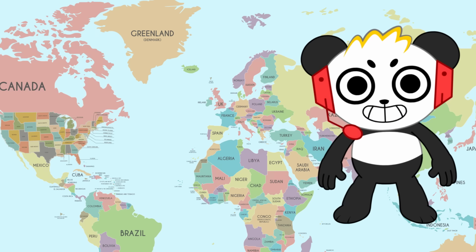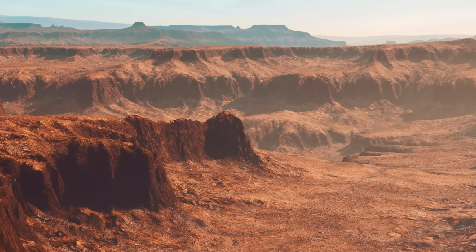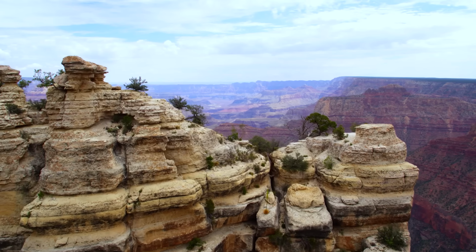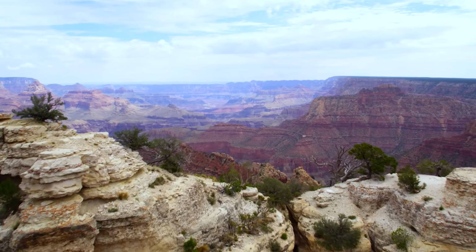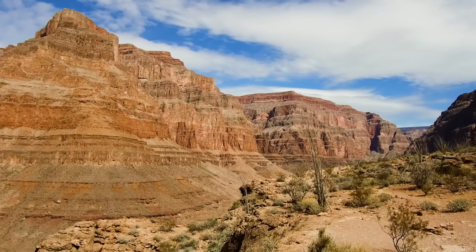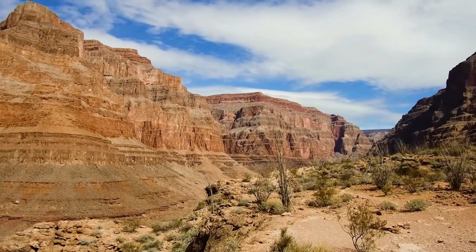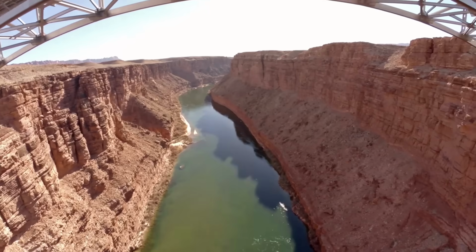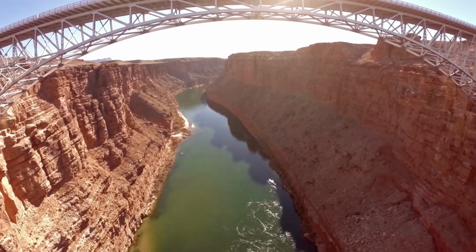The Grand Canyon in Arizona, United States. The Grand Canyon is a famous canyon in Arizona, USA, formed by the Colorado River. The Grand Canyon is 277 miles or 446 kilometers long, up to 18 miles or 29 kilometers wide, and over a mile or 1.83 kilometers deep. The Grand Canyon has nearly 2 billion years of Earth's geological history exposed by the Colorado River cutting through the layers of rock.